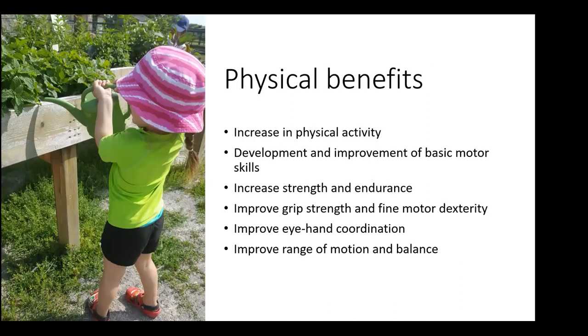Physical benefits include an increase in physical activity and development and improvement of basic motor skills. Exercise tends to be more fun when it's purposeful, and having more fun results in more exercise. In physical rehabilitation, hort therapy benefits include increasing strength and endurance, including hand functions such as grip strength and fine motor dexterity, eye-hand coordination, range of motion, and balance.